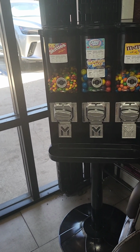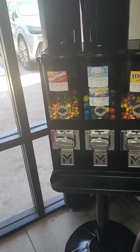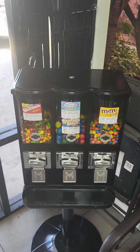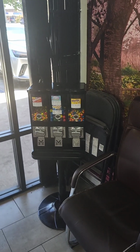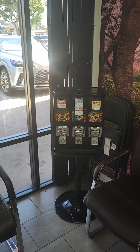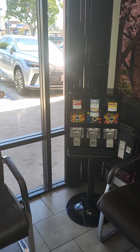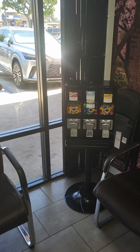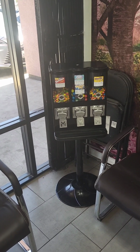Skittles look fresh, peanut M&Ms look good. Gumballs look good. It's a little overstocked, but I'm gonna ride with it because everything's dispensing well, looks fresh, and it's shaded moderately okay temperature in here. So I think the candy should survive. Also, I want to give them a chance to see if they actually want to use it when it's all fully running with fresh candy, right? I also was thinking this could be a good spot for a 4-chamber.